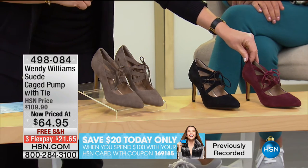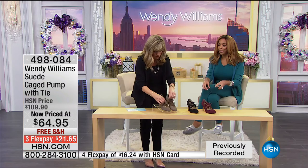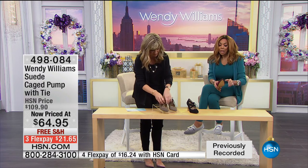And then here it is for you in the Merlot. Now the cushion is not just in the front at the balls of your feet, but it's also in the back on the heel. And it's really something spectacular. When you put it on your feet, you're going to love these.